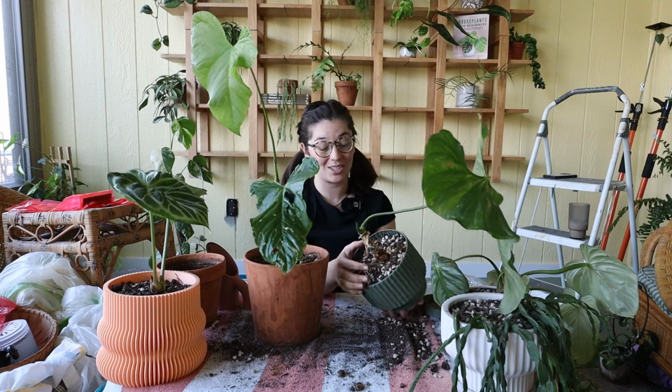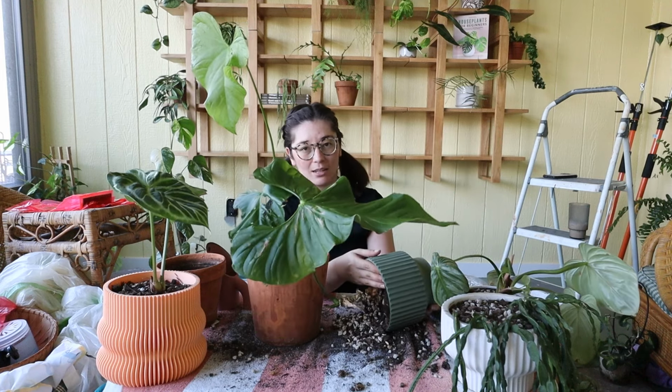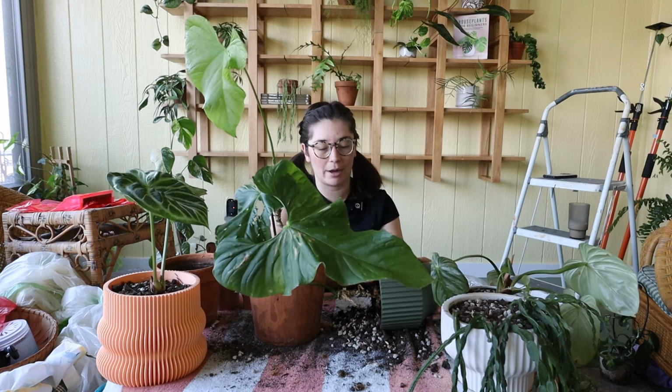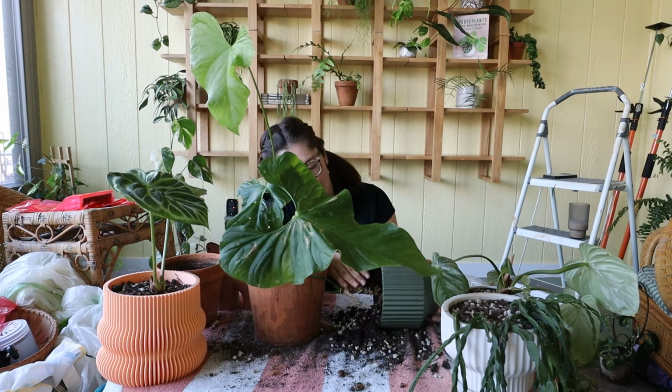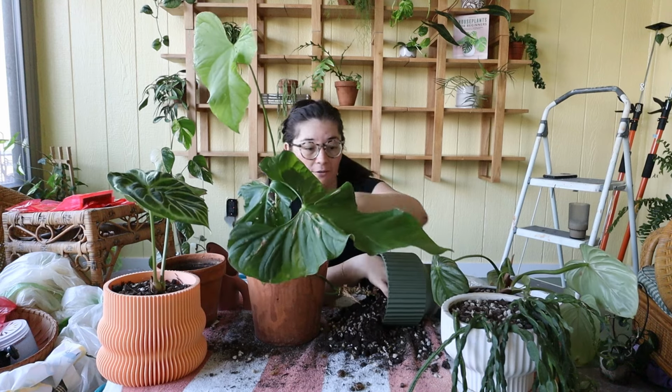And I just don't like having duplicates if I don't have to, especially of plants that are not hanging plants. I feel like with hanging plants it's slightly different and slightly better, but generally I don't like having duplicates. And I don't remember when I last watered this, but it's still pretty moist in here, which is great. This is a 3D printed pot I got from Etsy. This one's 3D printed as well, got from Etsy.